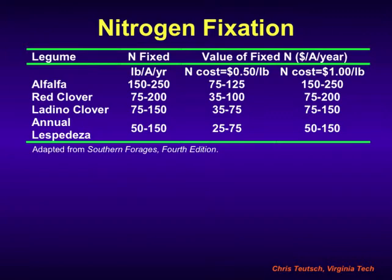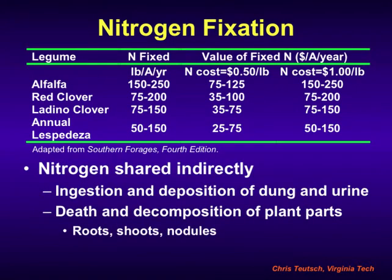If we look at the value of this nitrogen, depending on our cost, if nitrogen cost was 50 cents, we're looking somewhere around $60 to $100 in actual value of that nitrogen per acre per year from having that legume plant in our grazing system. And that's just for the nitrogen. There are other benefits of the legumes that we talked about.